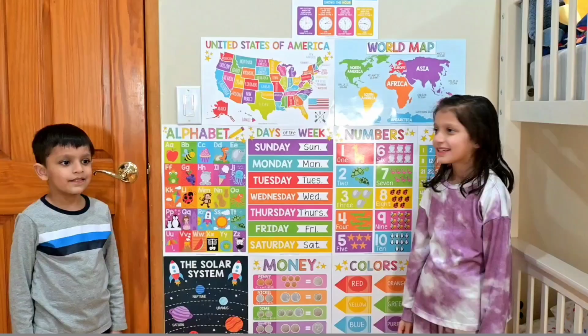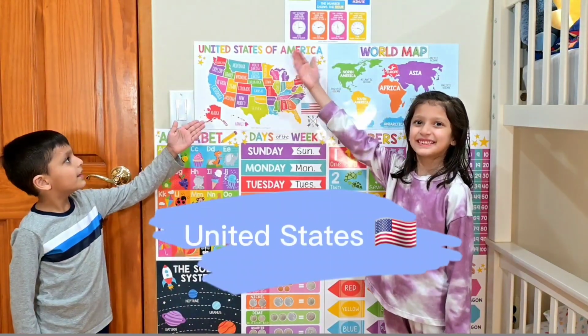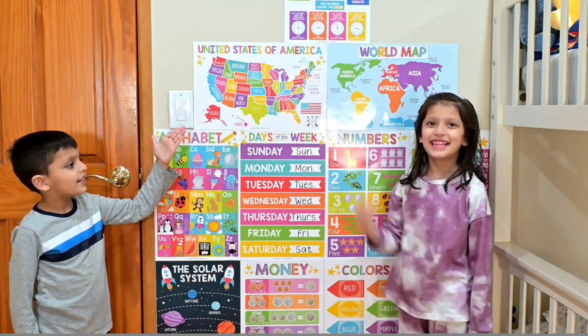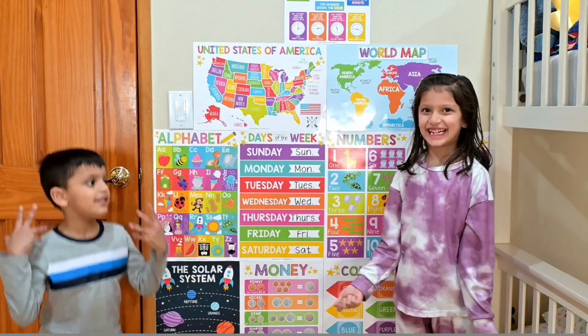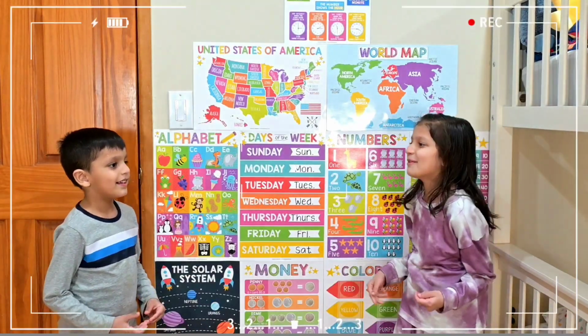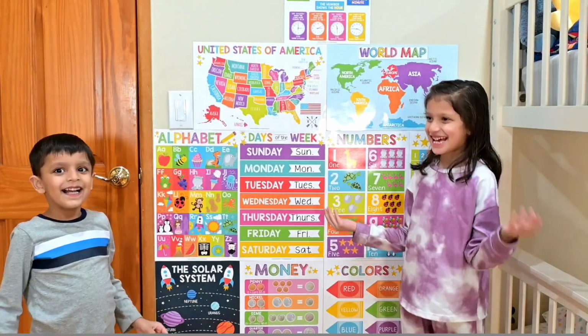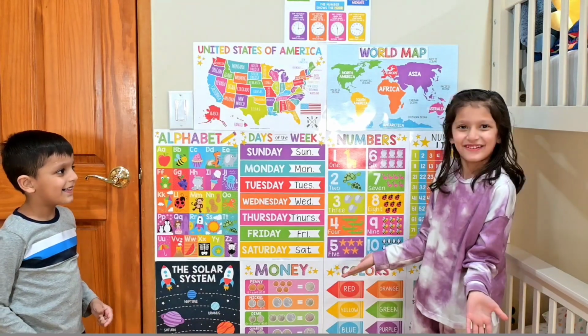Good job, Amit. This is the map of the United States. And there are 50 states. And we live, I mean, you know where we live? Yeah. New York. Yes. And where do you live?